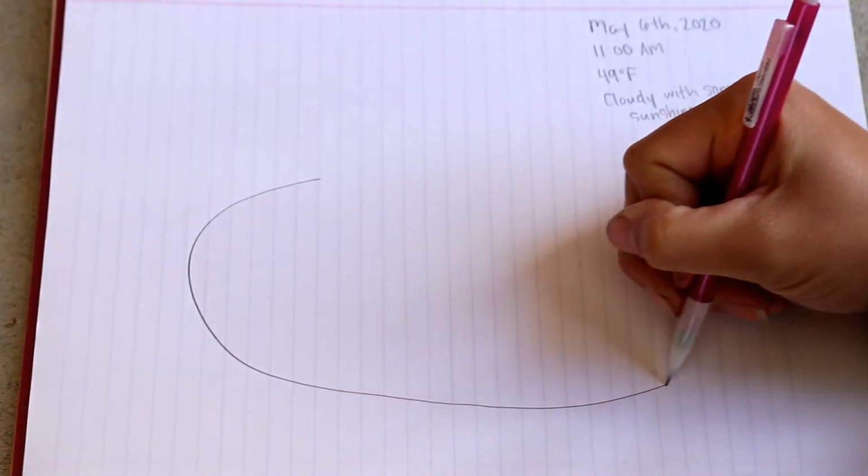So the first step is you want to record some of the information. So you want to record the date. So today is May 6th of 2020, and we did this at 11 o'clock a.m. and then my temperature outside was 49 degrees Fahrenheit, and then it was cloudy with some sunshine. And then let me go ahead and draw where my water trough was. So that's the bare ground underneath that water trough.